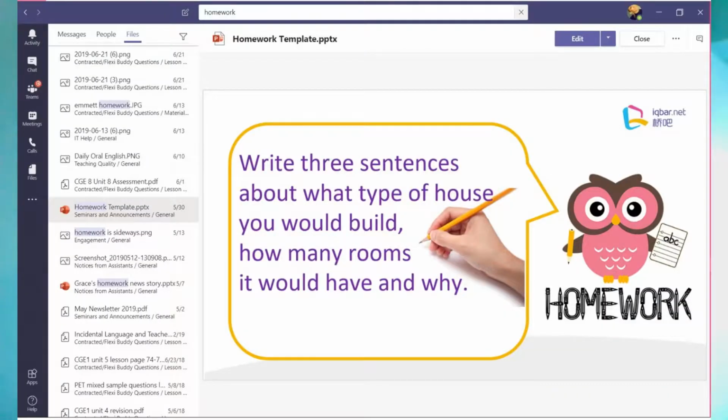The best way to ensure that your homework looks professional is to use our editable homework template, which you can find on Teams. So this is the template here. You can see I've used the search bar to find it, but you can find it in the seminars and announcements under the general. So have a look if you like it. I think it's always really good to save a copy of this so you've always got it to hand.